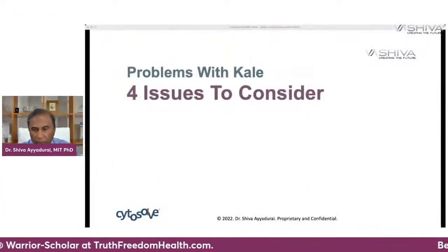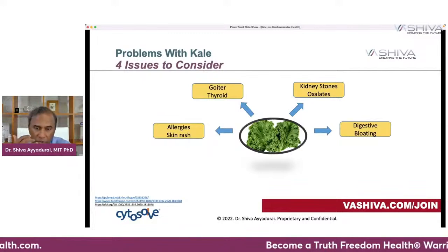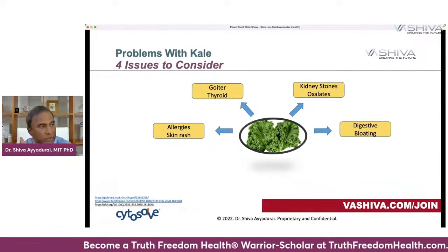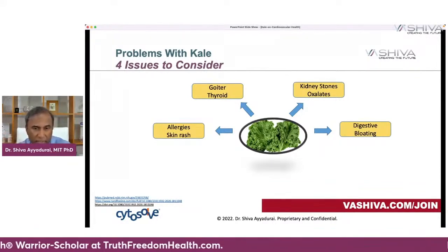Now, given that background, I've talked about the great stuff of kale, how it can support your heart, but we also need to consider that there are also some problems with kale, and there are 4 issues to consider. Well, if you are prone to certain allergies, be aware that too much kale can cause, in certain people, certain skin rashes, hives.